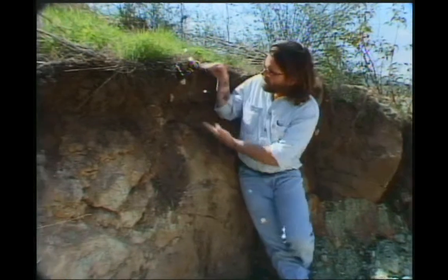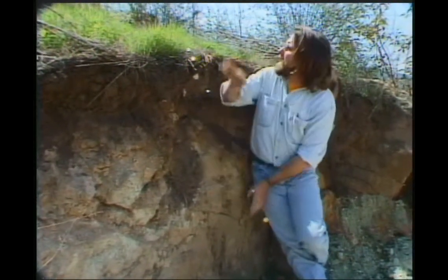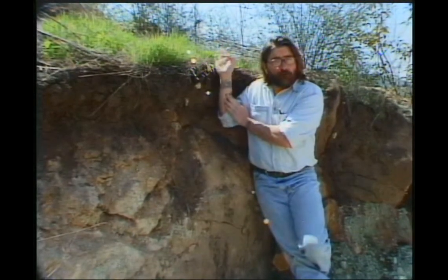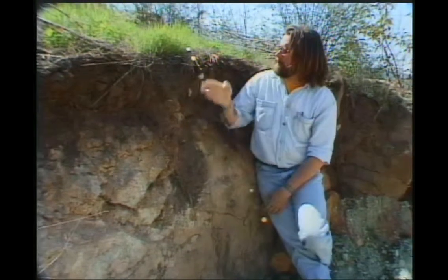Southern California Biology 101. This is our topsoil. This is all we get. This is not topsoil. Native fauna, flora live here. This is desert dry dirt.